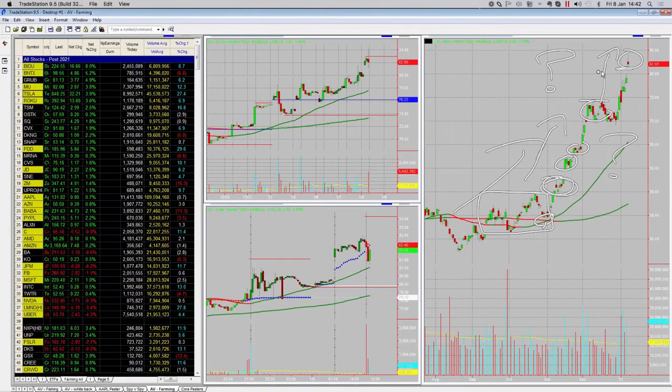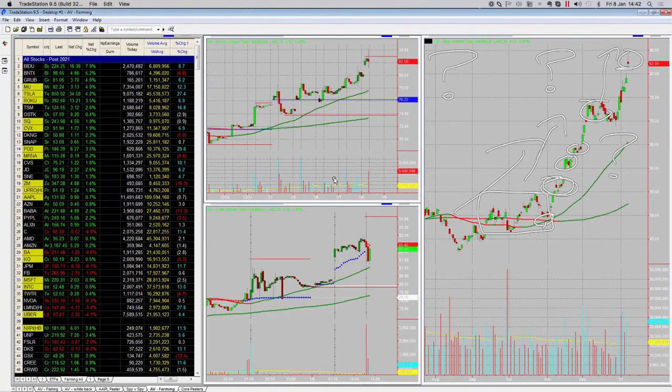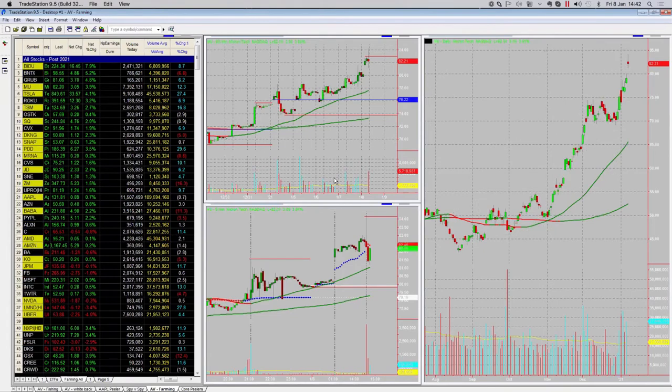Taking this right now, it's probably starting to exhaust. It's probably starting to lose some steam. It's probably not going to give you the big move that you might be hoping for. So for a swing trade, not this one. For a day trade, yes, it looks great. For a swing trade, I'm not that excited.